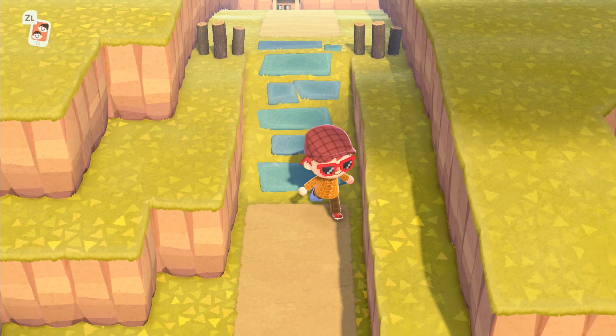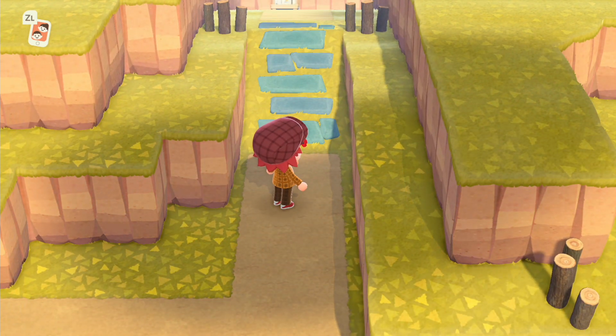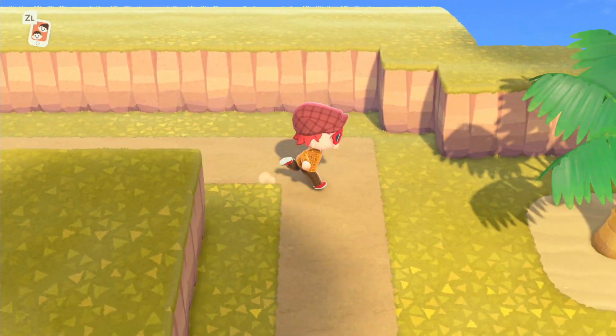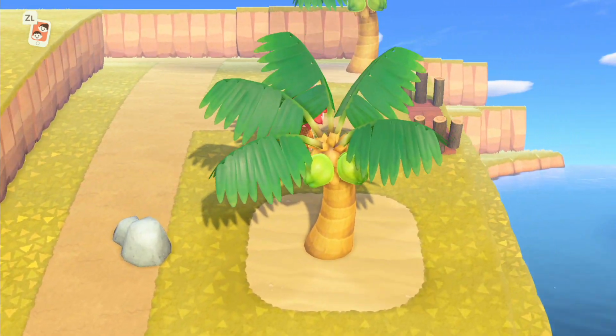And here would be some bushes for you to cut, but since I'm a cool guy, I removed the bushes since we don't have a sword. And it takes us up here. Ignore the crafting table, I need them for obvious reasons. And here we are on the top of the cliff.